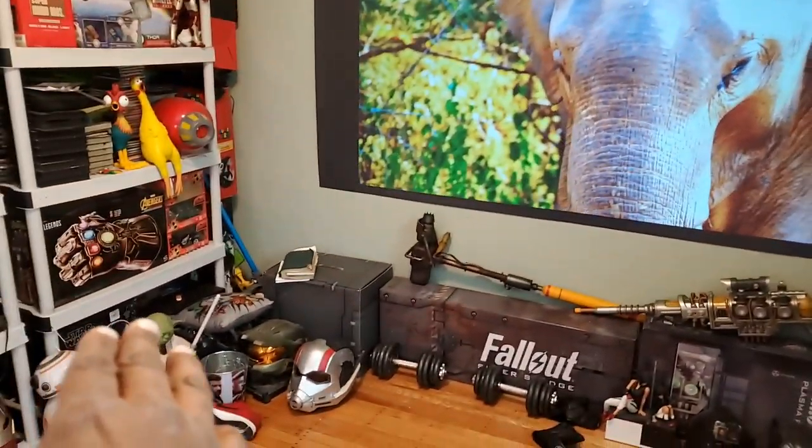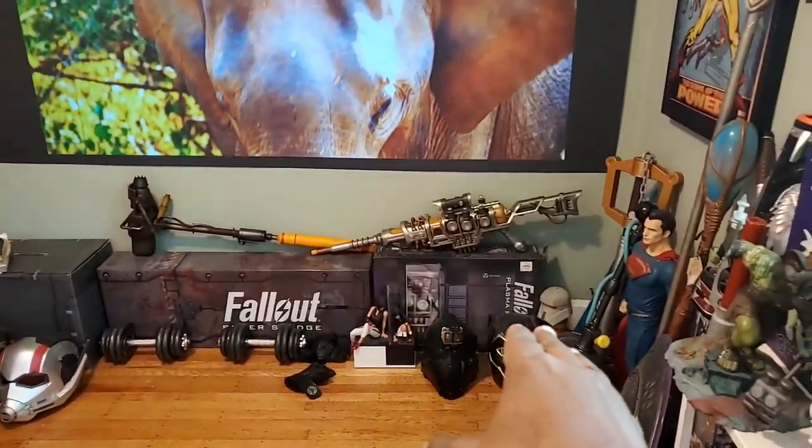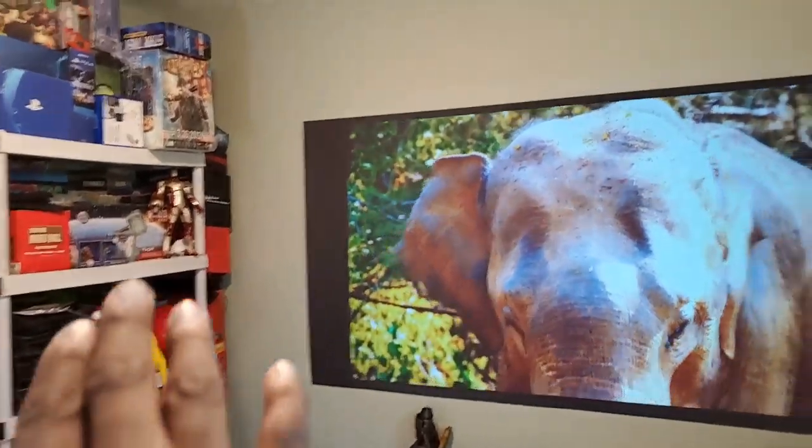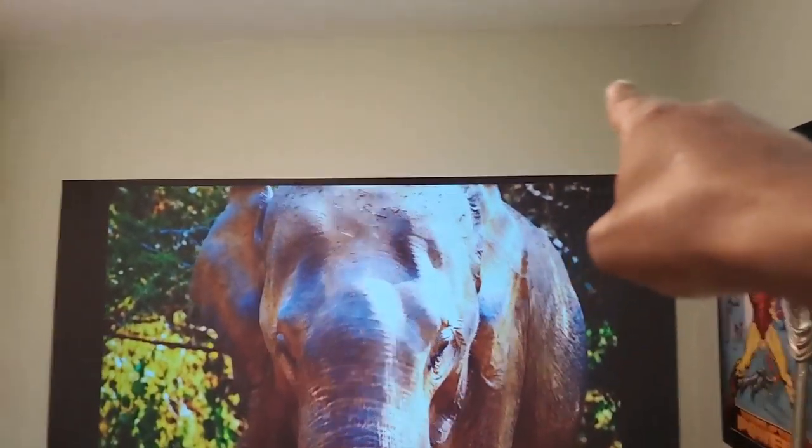Look at the back area, my environment. You can see everything. All my Fallout toys, everything. And you don't have to worry, none of this is shrouded in darkness. You can see the corners.